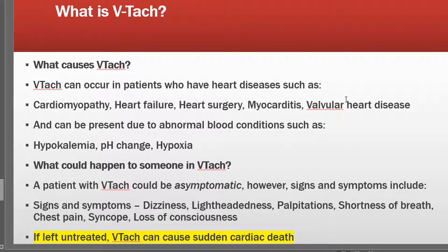V-Tach can occur in patients who have heart disease, such as cardiomyopathy, heart failure, surgery, myocarditis, valvular heart disease. It can also be present due to abnormal blood conditions, such as hypokalemia, pH change, and hypoxia.